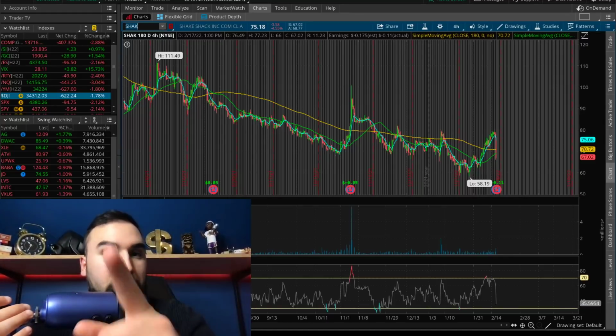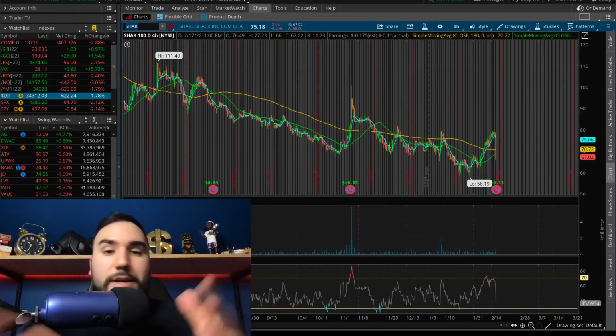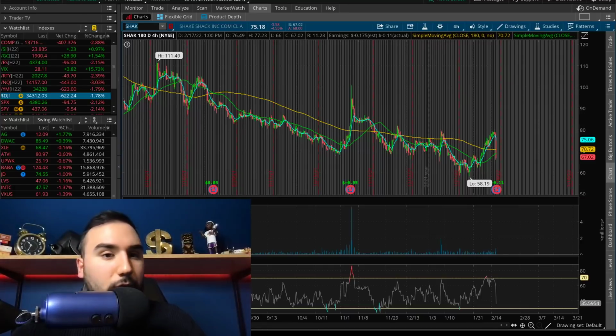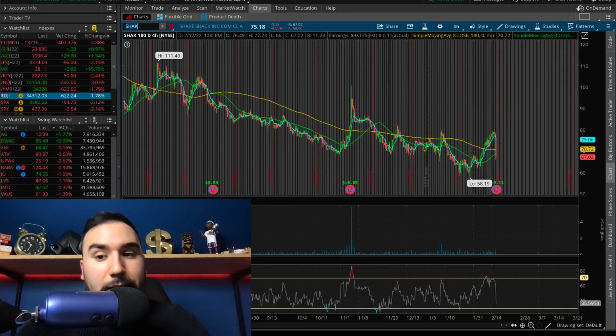Shake Shack. I told you guys the other day, I really like my Shake Shack. If I have to go out and have a cheat meal or a crazy meal, I'd go to Shake Shack and crush maybe a burger, maybe 2 burgers, and some fries. And I'm loving it. No shade to McDonald's there.